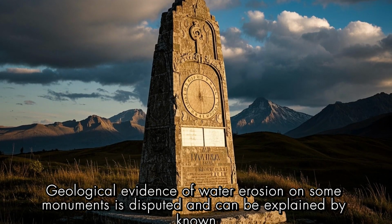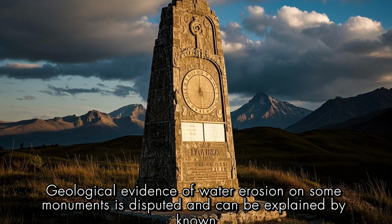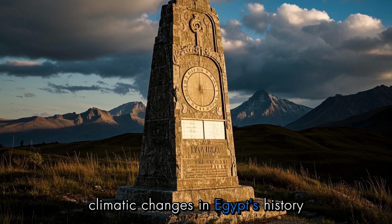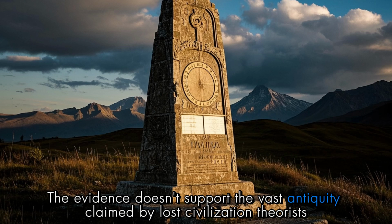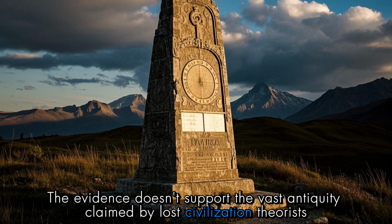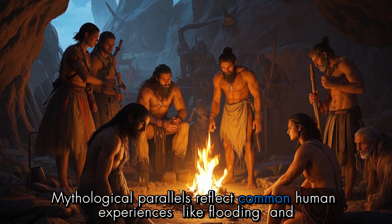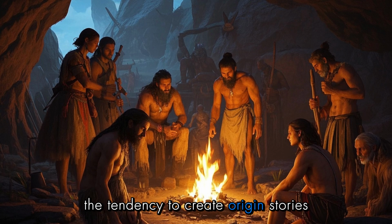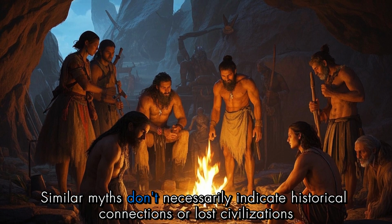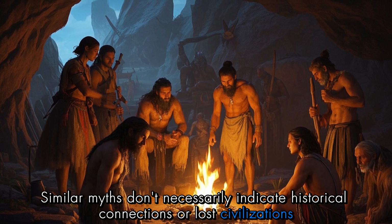Geological evidence of water erosion on some monuments is disputed and can be explained by known climatic changes in Egypt's history. The evidence doesn't support the vast antiquity claimed by lost civilization theorists. Mythological parallels reflect common human experiences and the tendency to create origin stories. Similar myths don't necessarily indicate historical connections or lost civilizations.